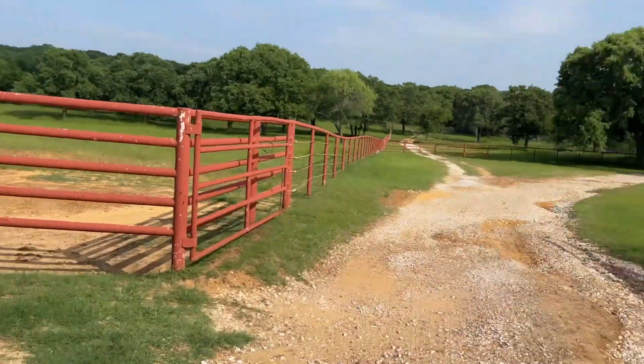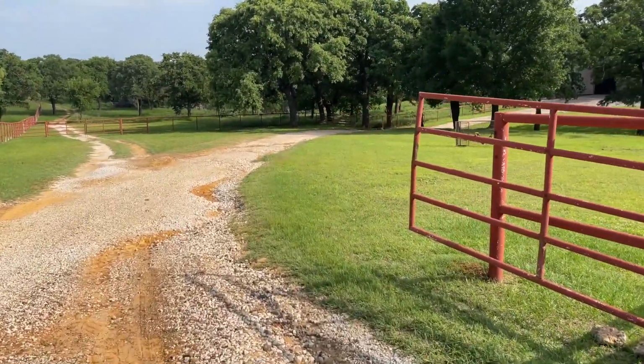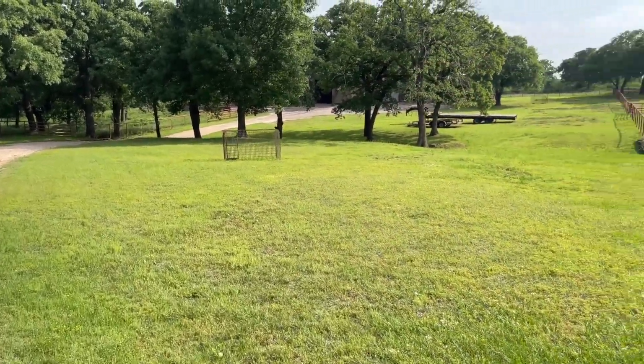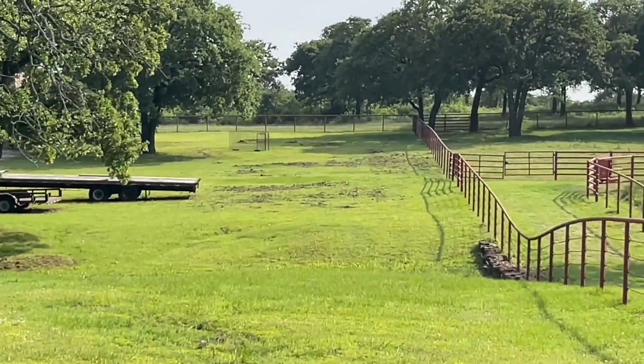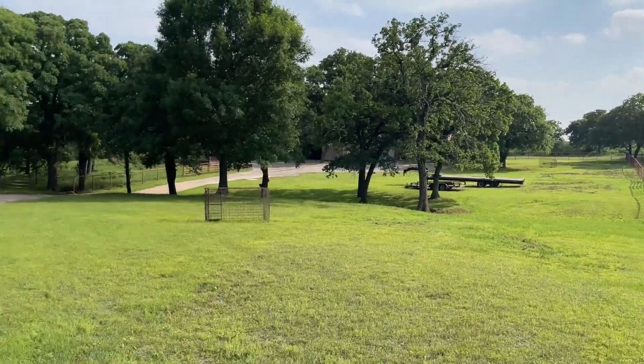But pretty wild, guys. They got hog traps out here. I don't think these things are working anymore. It's just, you know, you get one or two in there and that's it. They got another one right up there, and you can actually see some pig damage right around it, right there in the grass. Pretty crazy.